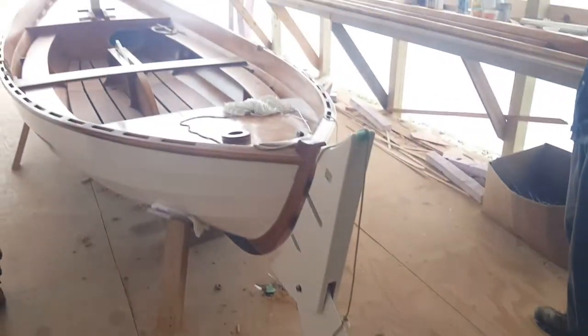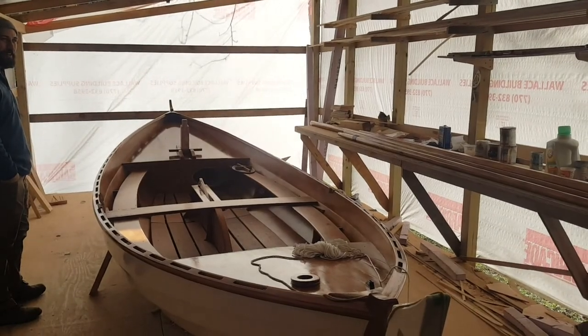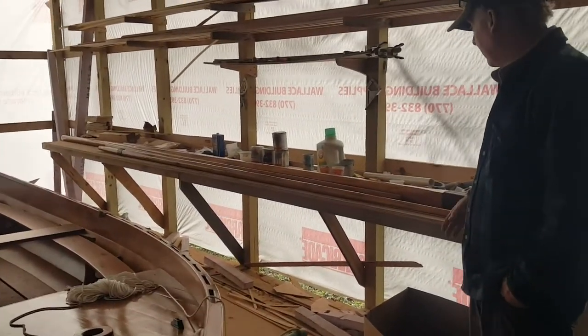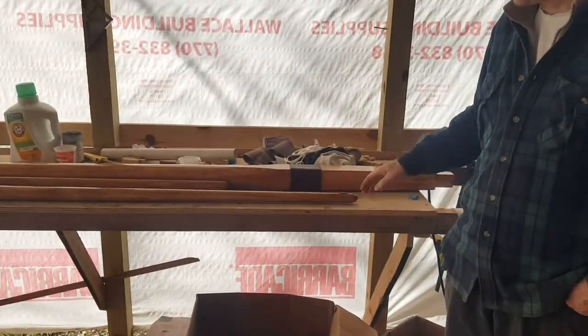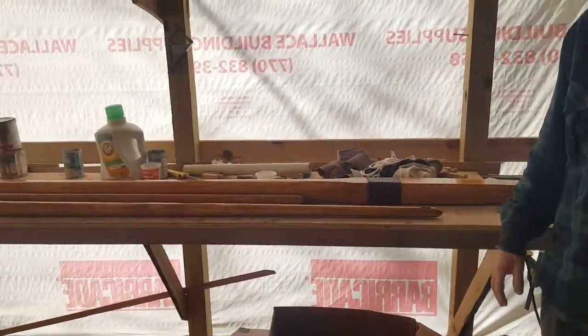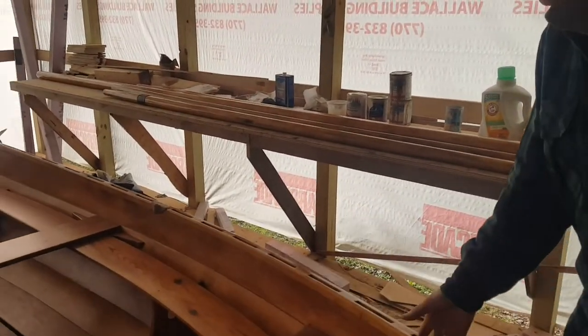You gonna sail on it? Yeah, I got sails. You made all this? Yeah, the mast and all the booms. It's all cypress here. And then all hard pine, and the hull is made out of marine grade plywood.